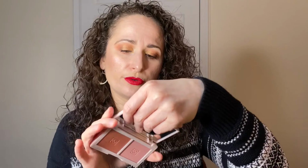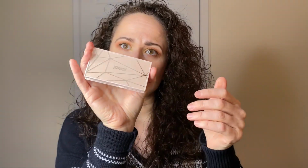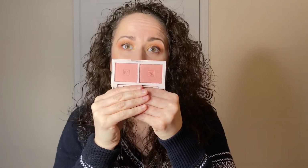I tried this JUVIA'S blush duo in rose gold. This is a baby size, and this is what I am wearing in my, I believe, stop panic shopping video. I have a whole video on how our current global crisis has been affecting me and how we can all try to not panic shop and do some other things instead. So I'm wearing this blush in that video.